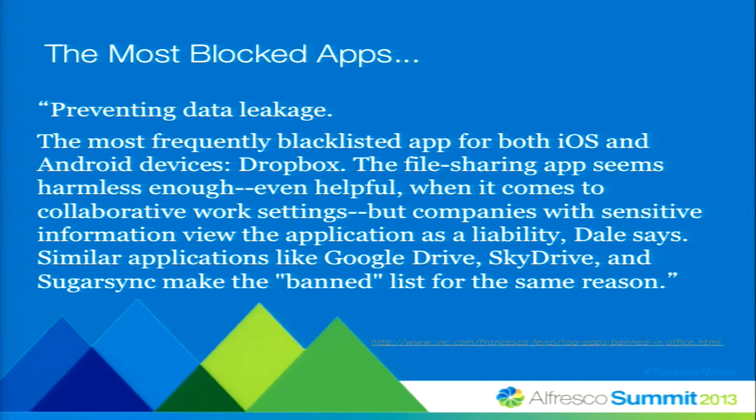Another piece of research, and it's not come up very well here, down here is the URL. But the most frequently blacklisted application is Dropbox. Because enterprises are worried that people are using those services to share and collaborate on business files.